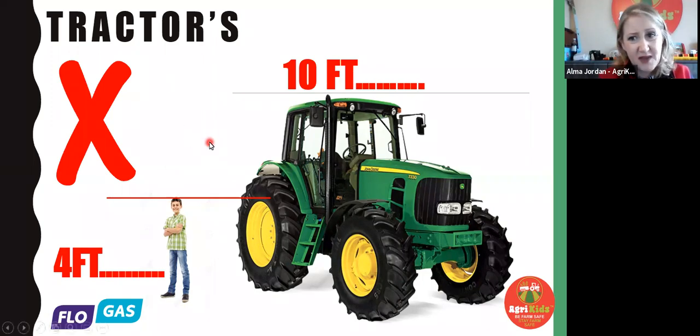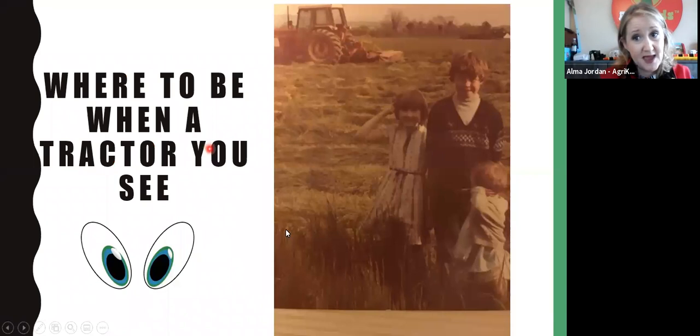Do you want to see a picture of me when I was little? You sure? It's always important to know where to be when you see a tractor, okay? So here's me when I was little, and my mother was so happy that myself and my sister were wearing a dress, she took a picture. It was the 80s, guys. We didn't really take a lot of pictures back then.